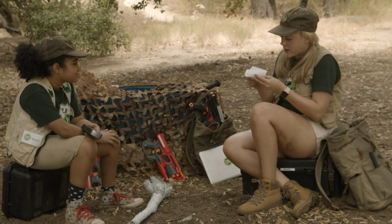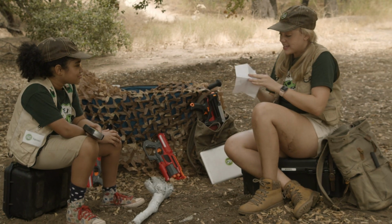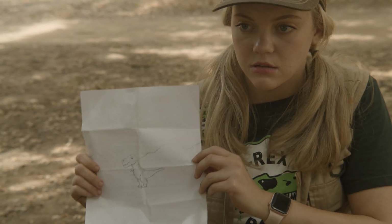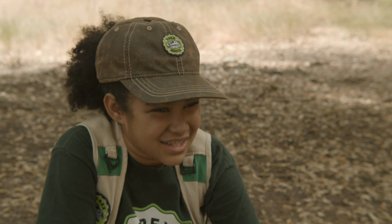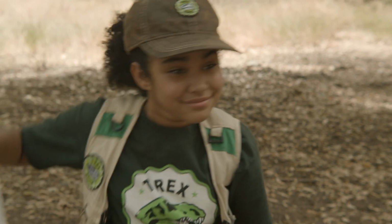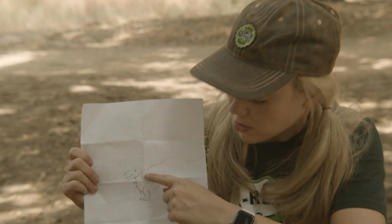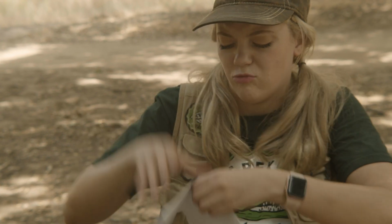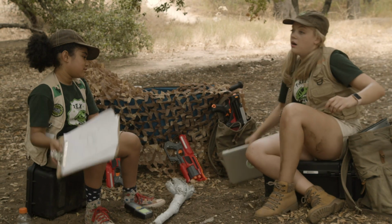Wait, there has to be a mystery though. I found this random doodle of a flying T-Rex in the rocks. I'm sorry to burst your bubble, but I'm the one that did that. I've been doodling a lot lately. See? But the wings. That's a mountain. Ugh, rats, wrong again.